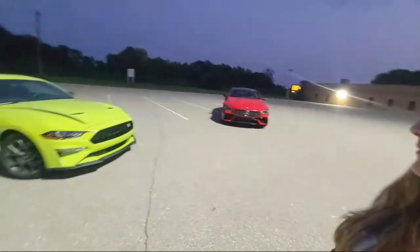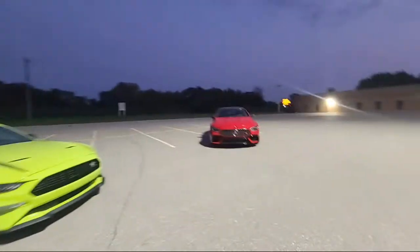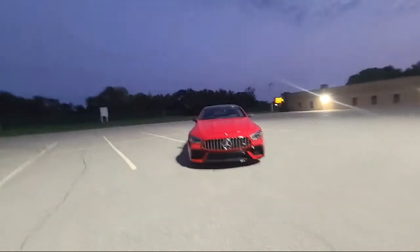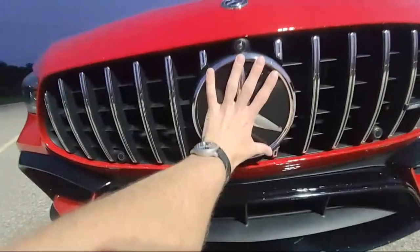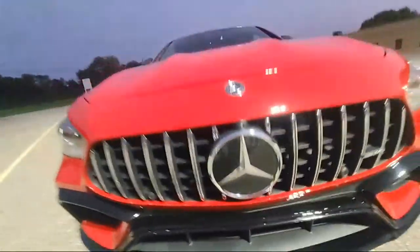Yep, hasn't even been homing yet. No. Look at the size of that badge. It doesn't light up, it's not that ostentatious, but I mean, that's big. That's my whole hand.